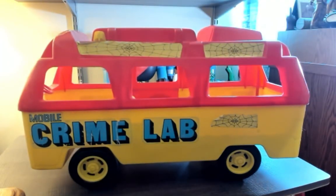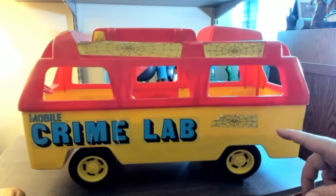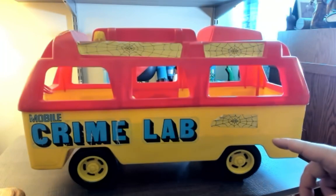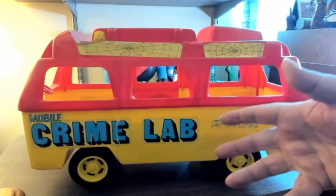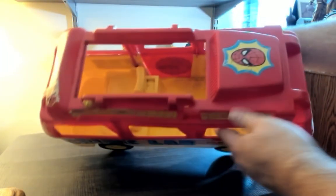Now this beauty has shown up on this channel before. And when I say beauty, yeah, it's a little bit tongue-in-cheek. Dad didn't help too much with the stickers on the Spider-Man Mobile Crime Lab. And you notice Mobile Crime Lab, Mobile Bat Lab, they were definitely going for the same thing there. It was too cool not to get.